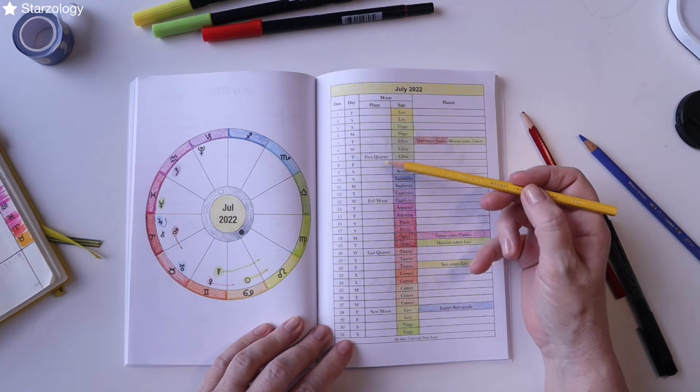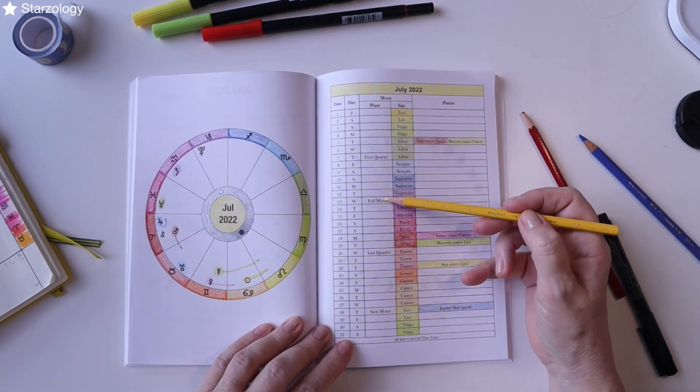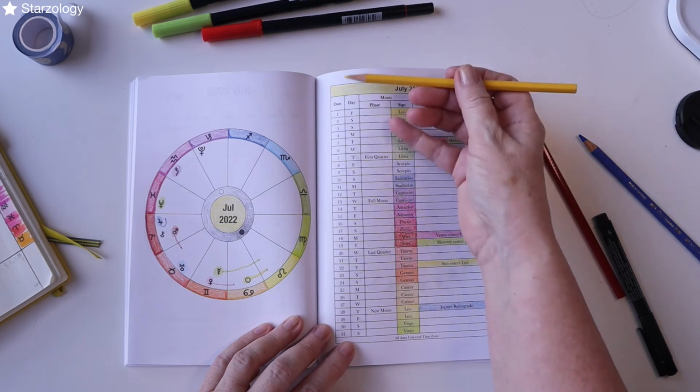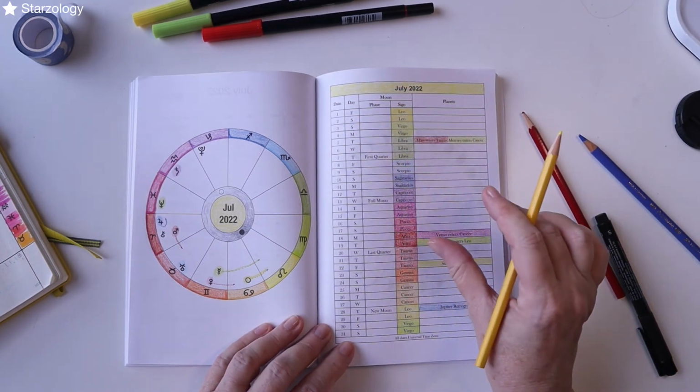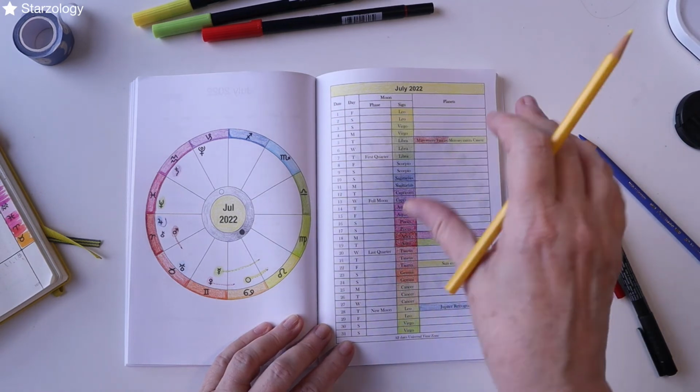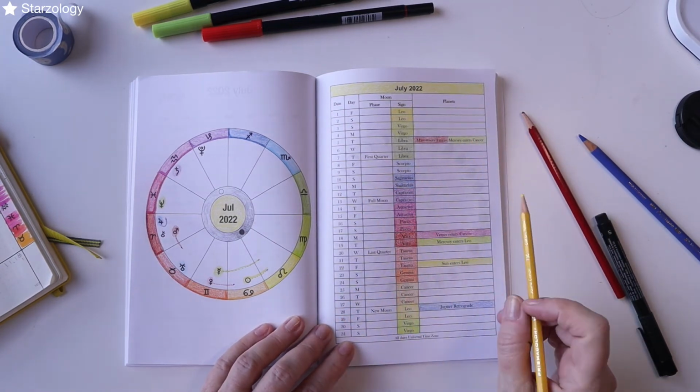Again, with the 4 main phases of the moon, full moon, new moon, on this side. So everything's written down here. And of course, you can add more stuff in here that you are tracking. If you are particularly interested in the nodes, you would put that date and that information in here.